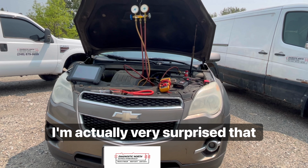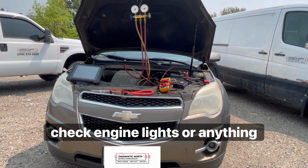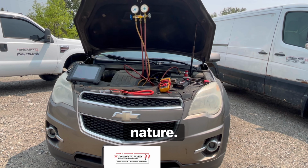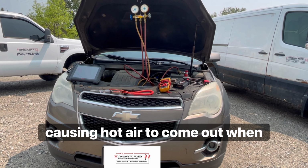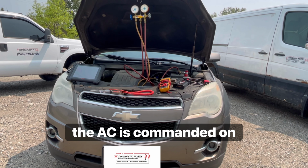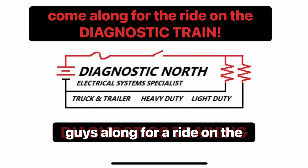I'm actually very surprised that we don't have any engine drivability issues, check engine lights, or anything of that nature. So it looks to me like we have some kind of electrical issue causing hot air to come out when the AC is commanded on. In order to figure this one out, I'm going to have to take you guys along for a ride on the diagnostic train.